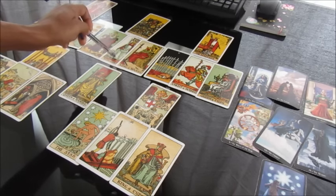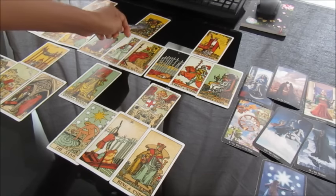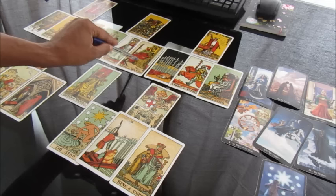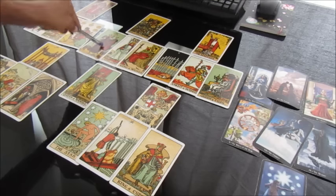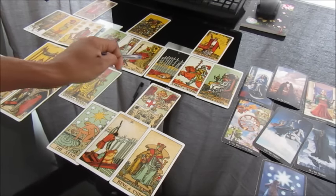But now it's time to get serious. Now it's time to look logically at exactly what it is that you need to do within your life to move forward with this success that you have. And the King really says, well, I'm bold enough and motivated enough to actually move forward. So we go from this fairly flippant energy of the Three of Cups to very mature energy of the King of Swords, King of Wands.